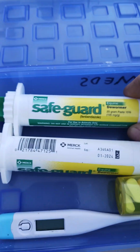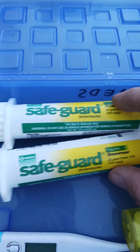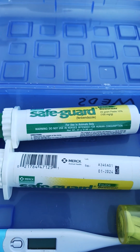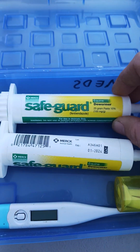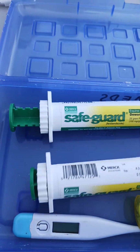All right, Safeguard dewormer. Give them like a pea-sized drop in the mouth. Repeat in a couple days. I think it's 7 days, I believe. Not exactly positive, I can't remember. But you can find that also at TSC, to treat roundworms or anything like that.